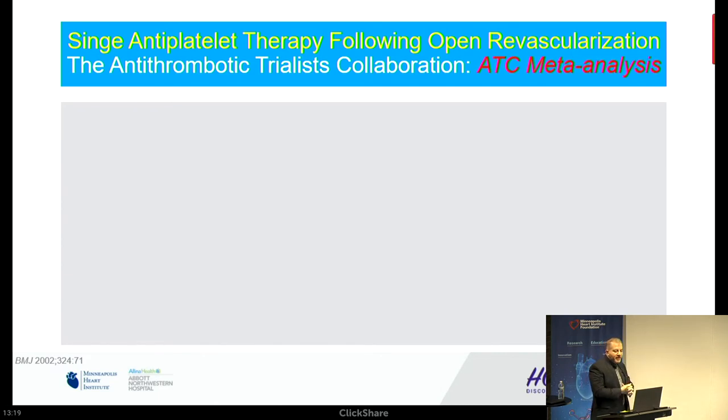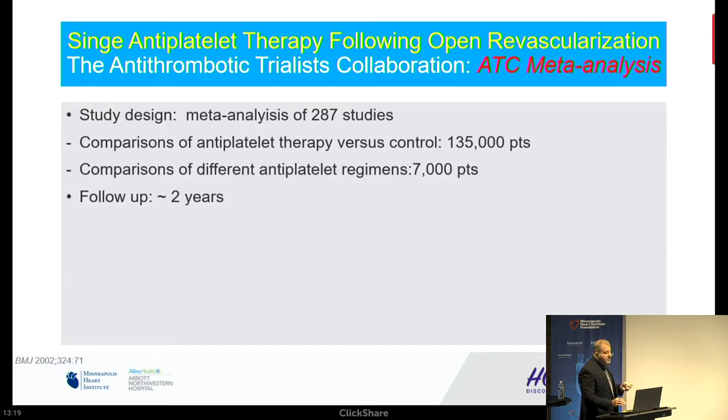That comes from the ATC, or the Antithrombotic Trialists' Collaboration meta-analysis, which is a huge meta-analysis looking at data from 287 studies that included more than 135,000 patients, looking at a comparison between antiplatelet therapy versus placebo, or looking at outcome differences between different antiplatelet therapies, with a follow-up of 2 years.